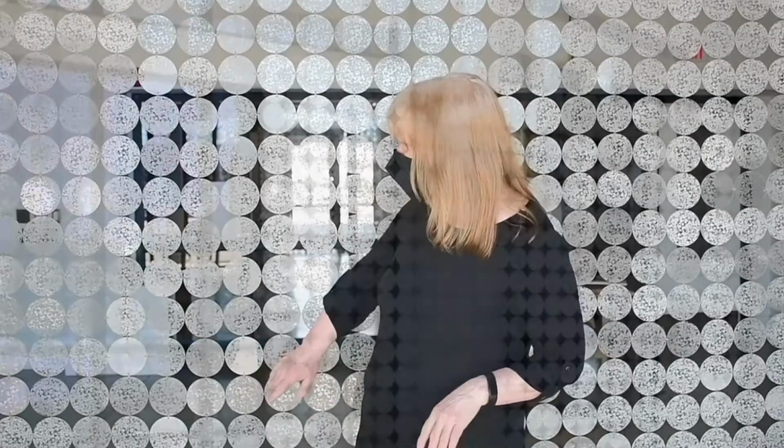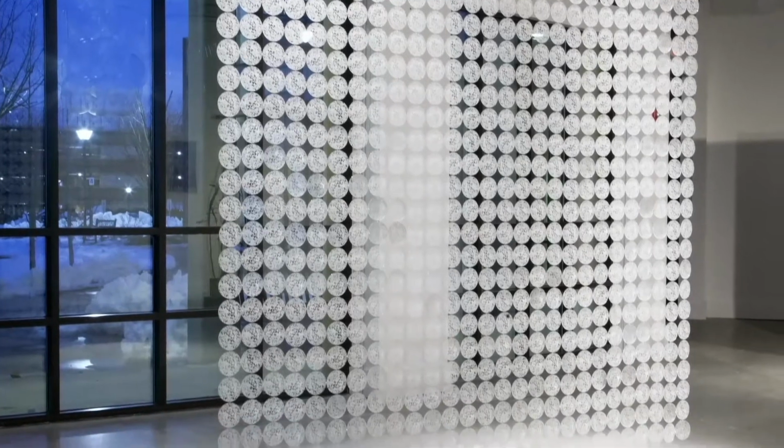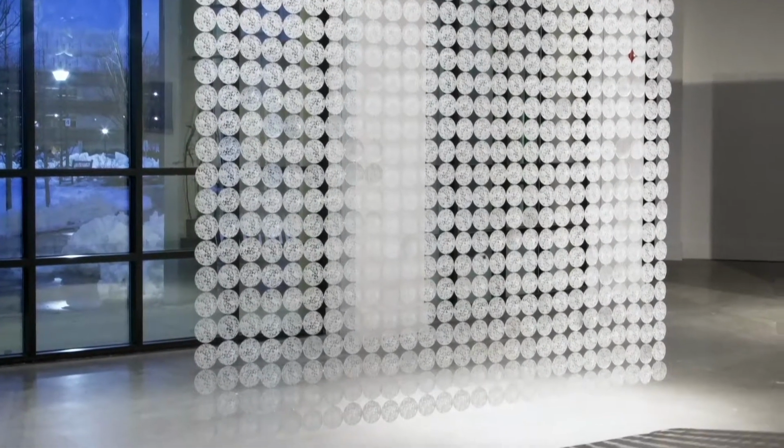So basically, this represents microplastics in the water, the hidden part that we don't see. We drink the water, and don't think anything about the unseen parts and the problems with microplastics.